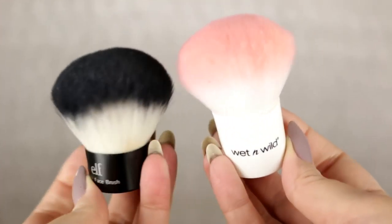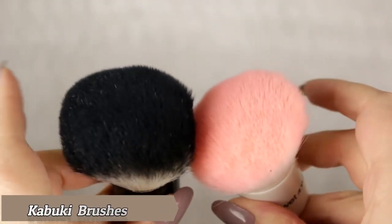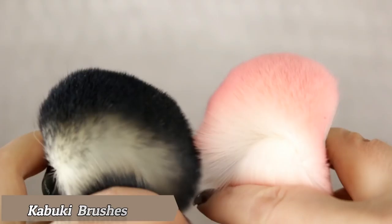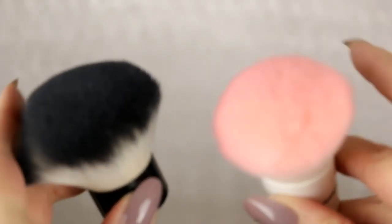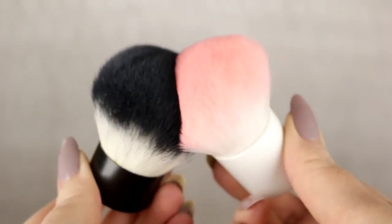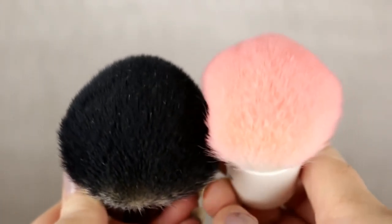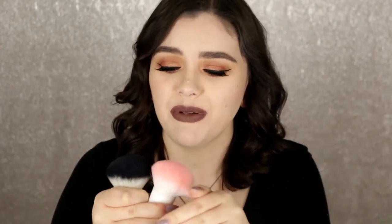I really love these kabuki brushes. So these are my two favorite kabuki brushes for powder. I mostly use them for just powder, to powder my face. I've also used these with powder foundations, and they work really great for buffing as well. So I have the one from e.l.f. Cosmetics and also from Wet n Wild. Both are amazing. Both are affordable and cruelty free, and they're both so soft.